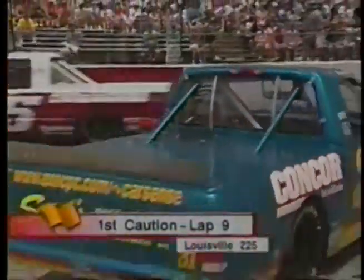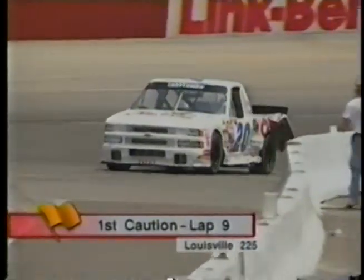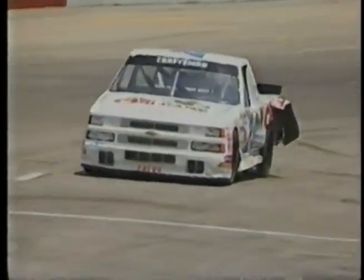Butch Miller spun, and then Roper had nowhere to go. Miller, a driver who likes the flat tracks. And he's out in front of the race leader. Let's show you the aftermath of this one.